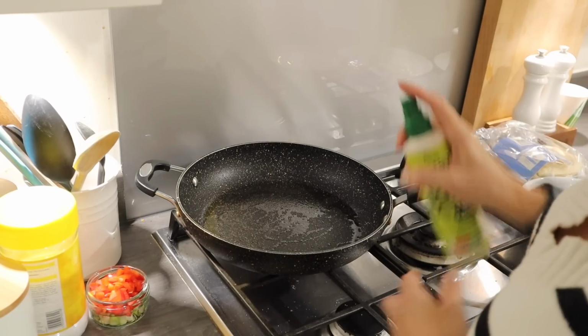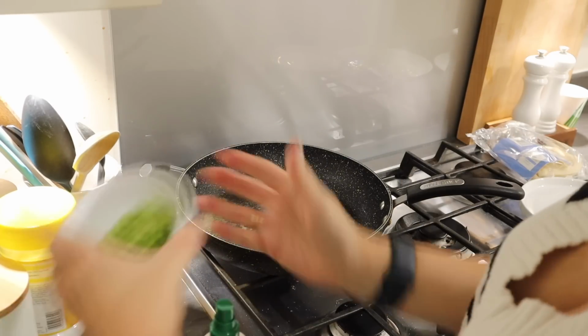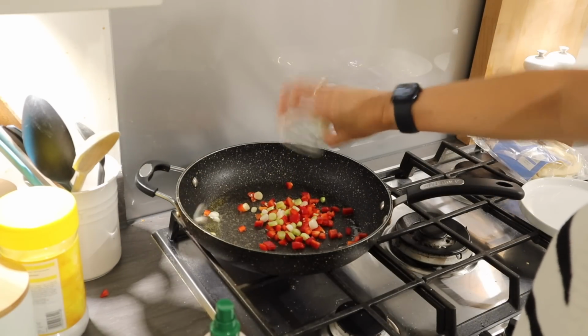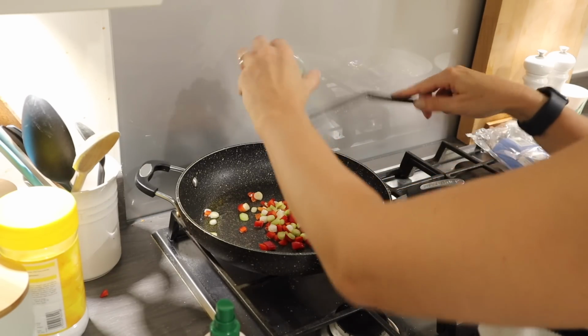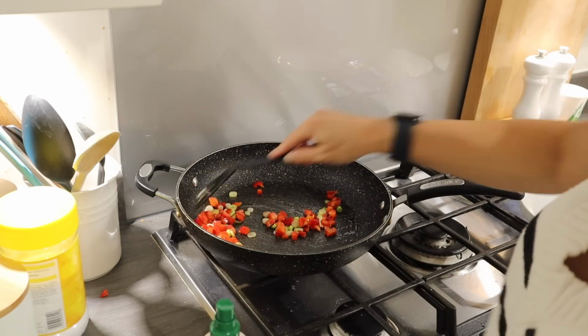Pop a large frying pan onto a medium to high heat and then spray it with some fry light. Add in the spring onions and the peppers that you fried earlier, just while the chips and the chicken have got about 5 minutes left. Fry this for not long, probably around 3 to 4 minutes.